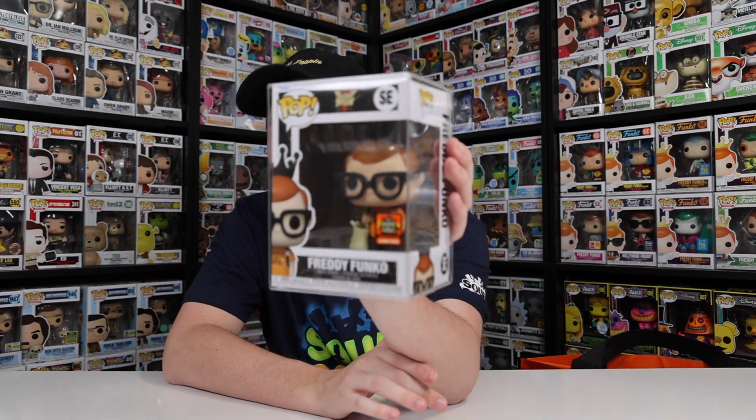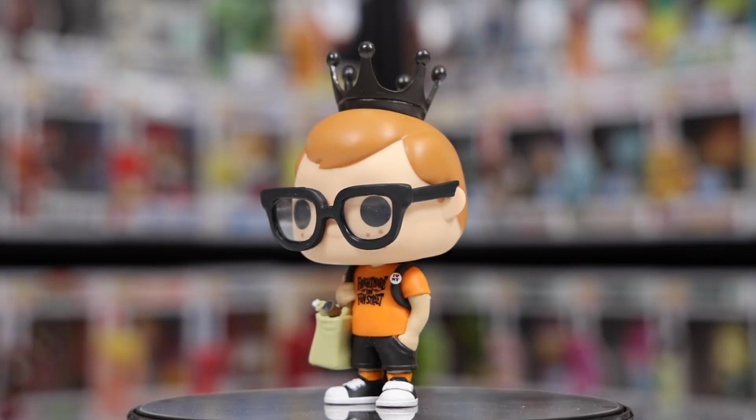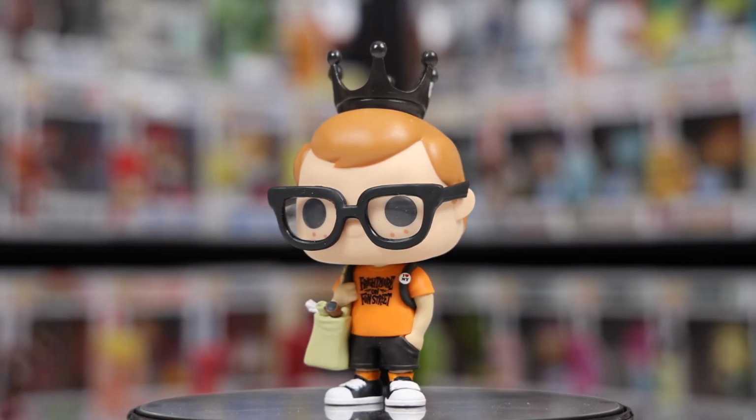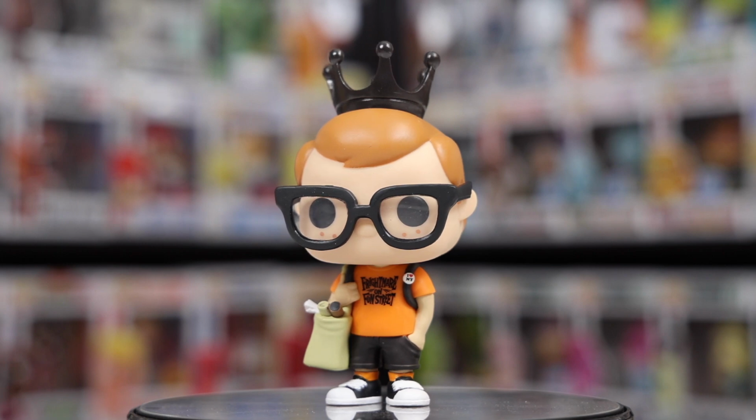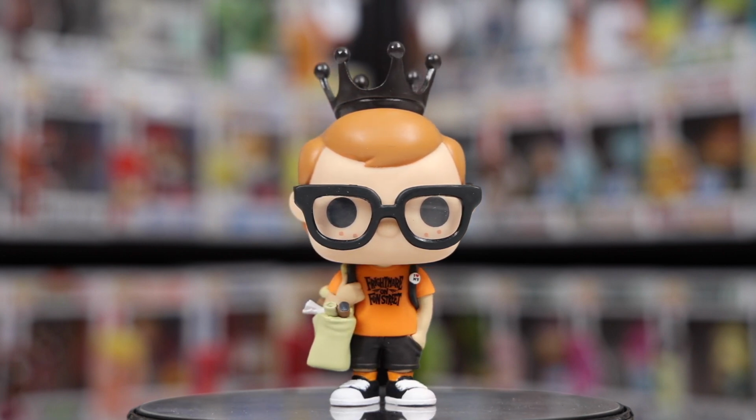Then everybody, I got this one here, one that we did not even know was gonna be at the convention. It was kind of like a surprise drop, and if you guys wanna check it out, it is the Frightmare on Fun Street limited edition Freddy Funko, and it's only 3,500 pieces. Seriously, guys, this is just such a crazy, crazy figure. I love how he's got the I Heart New York button. He's also got the Frightmare Nightmare on Fun Street shirt, and on the backside he's got the backpack and the con bag full of figures.